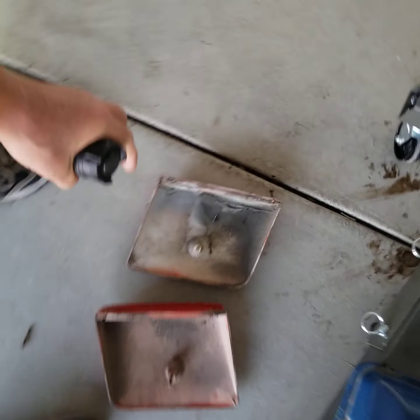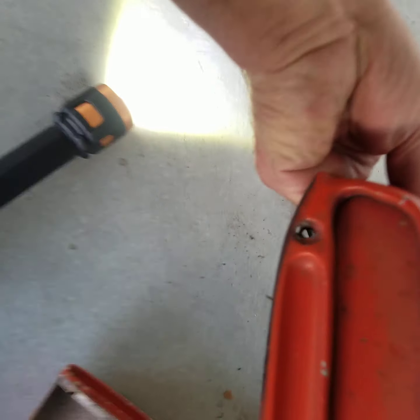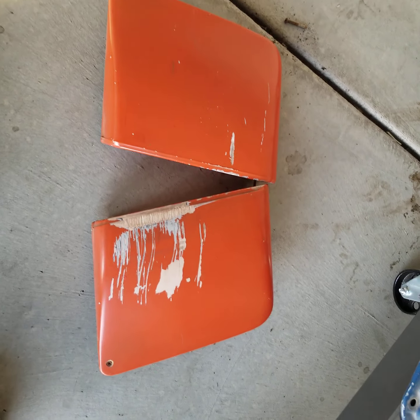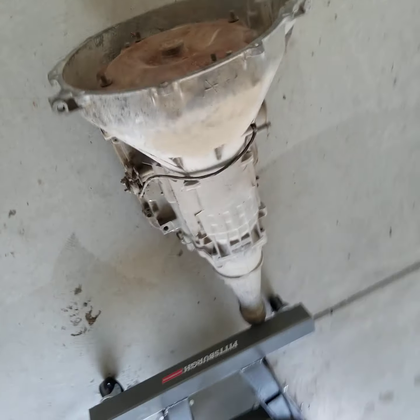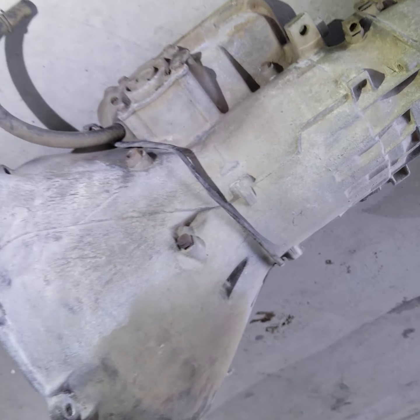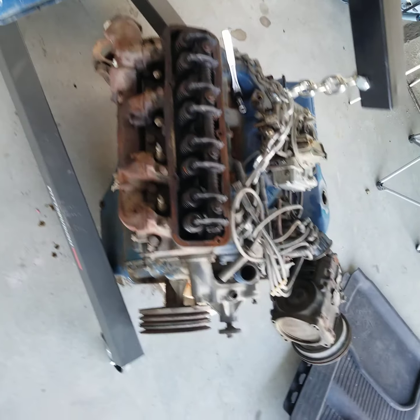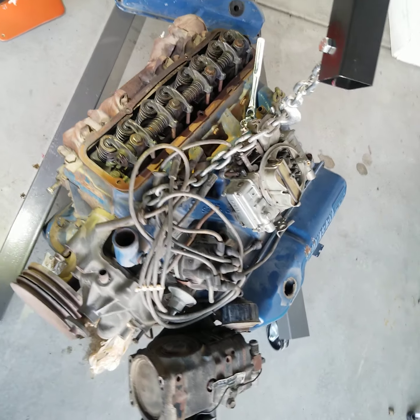These are the California special side scoops, which are slightly different. They're closed, not open. And this area here looks a little bit different. There's a C6 automatic trans for the big block. Valve covers are incorrect. They should be the chrome, same valve covers, but chrome plated. So, pretty close.